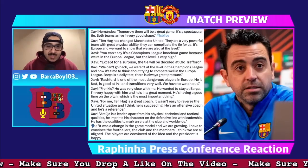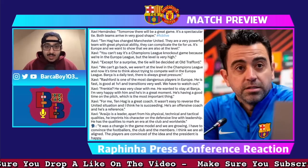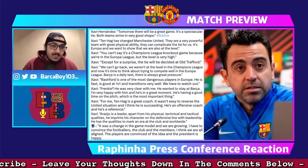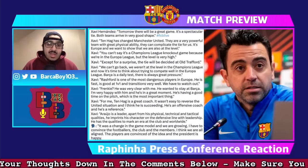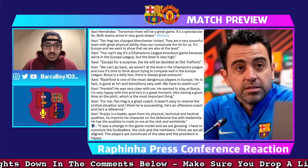You can't say it's a Champions League knockout game because we're in the Europa League, but the level is very high in this playoff round. Except for a surprise, the tie will be decided at Old Trafford. So Xavi is saying, look, no matter what happens at the Camp Nou tomorrow night, anything can happen next week. If we win 4-0, the tie is probably over, but you never know. So that's why the final decision of this tie will be decided next week at OT.